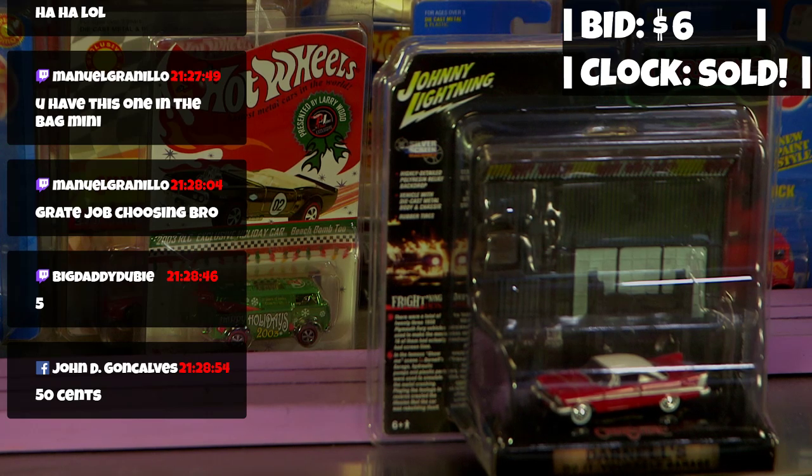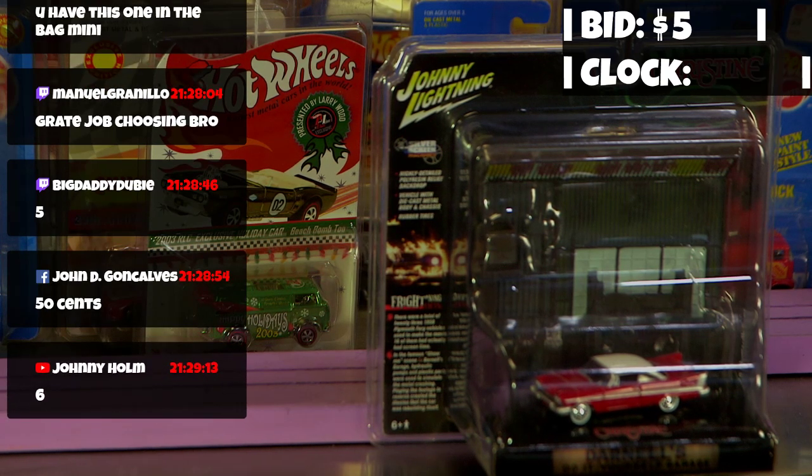50 cents from Johnny G. 50 cents from Big Daddy Johnny. He's got 50 cents. Five on the bid. All right, I'll tell you what. Six on the bid. Hang on, boys. Johnny Holmes got six. Let's pause. I'll come back to this in a second.